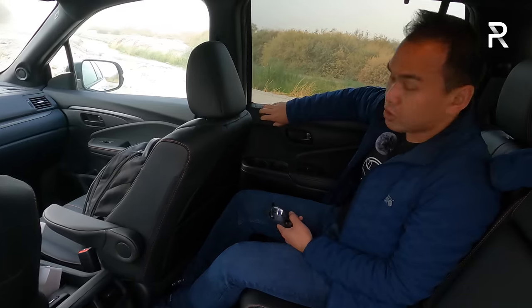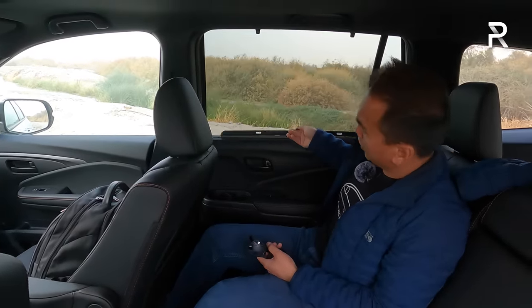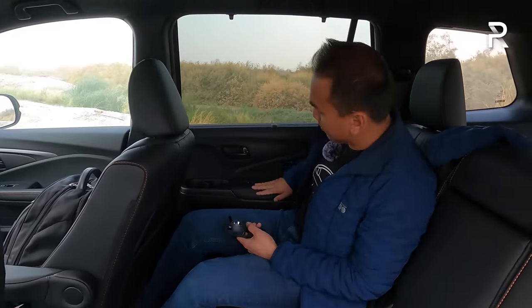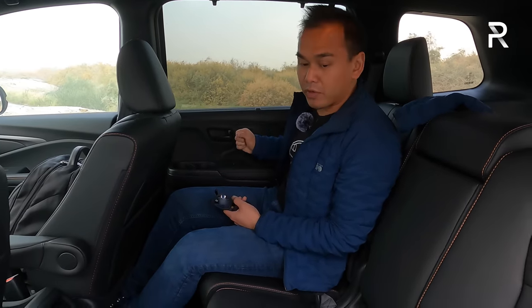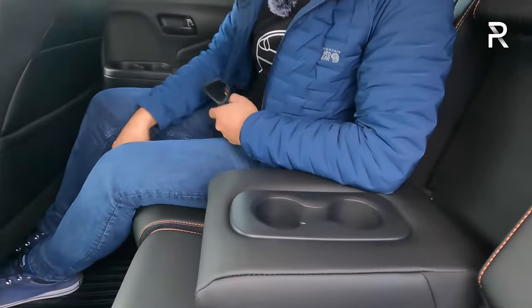In terms of the materials, it is hard touch plastic on the upper door panels, but the Trailsport model includes these manual rear seat sunshades. No heated back seats back here, but it is nicely softly padded over here on the armrest. And then if you look over here, you can see there's also an armrest that folds down and gives you two cup holders.